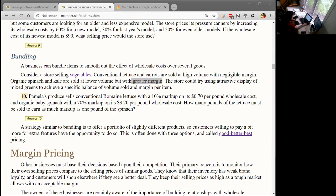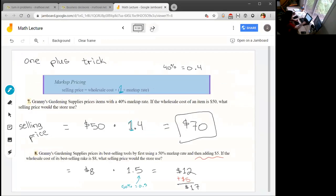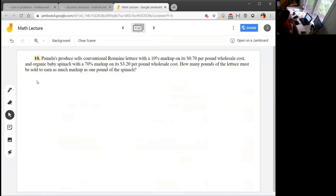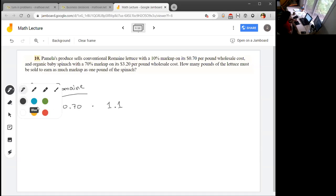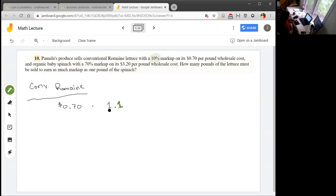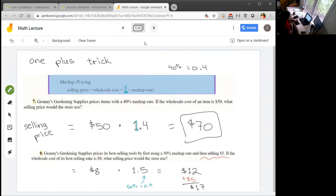So let's do number 10. So we have the conventional romaine. So 10%, 70 cents. Why is it 1.1? We have the 10%. That becomes that one. And then this is the one from the formula. Everyone okay with that, even though the formula is not on that page?